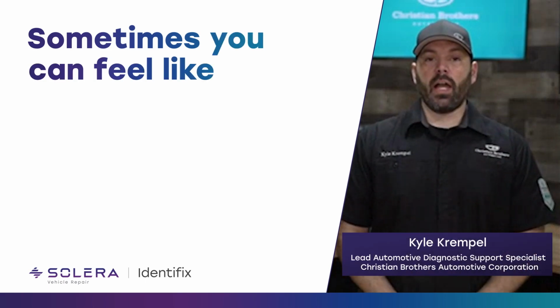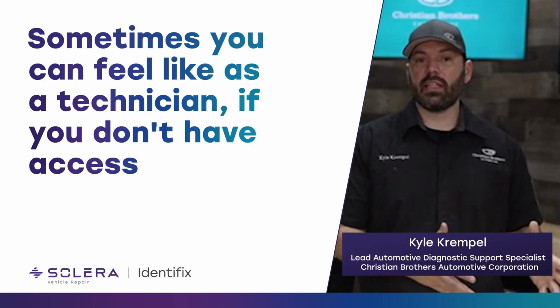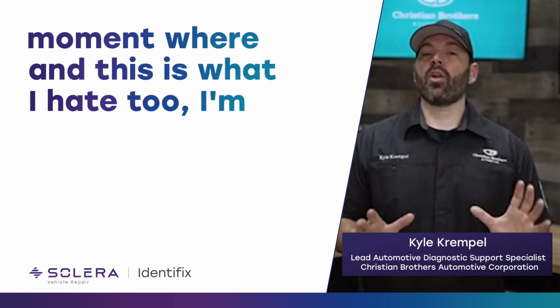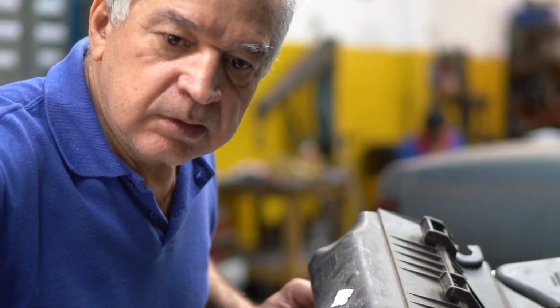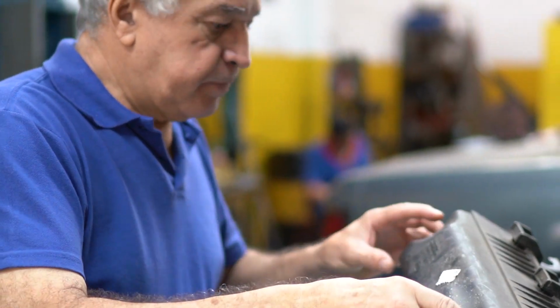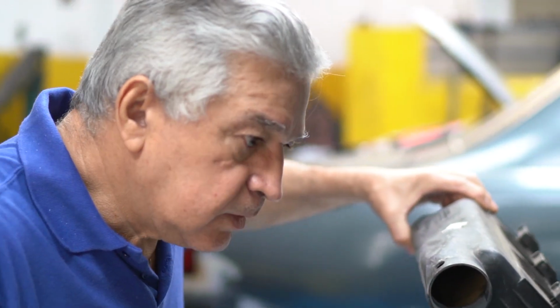Sometimes you can feel like, as a technician, if you don't have access to that information, you have this moment where, this is what I hate too, I'm going to wing it. Right? I'm going to base this diag off some stuff that I kind of knew about, I'm not really sure. What is it? Chrysler's a perfect example.